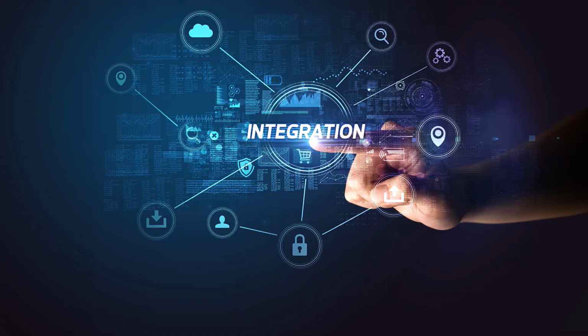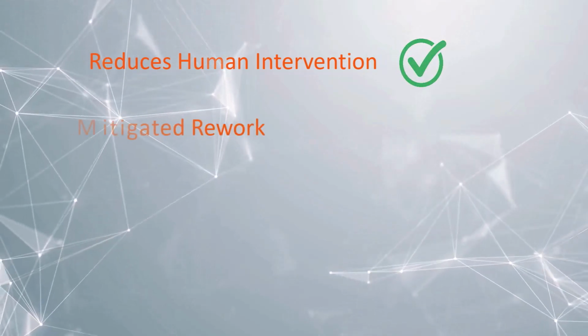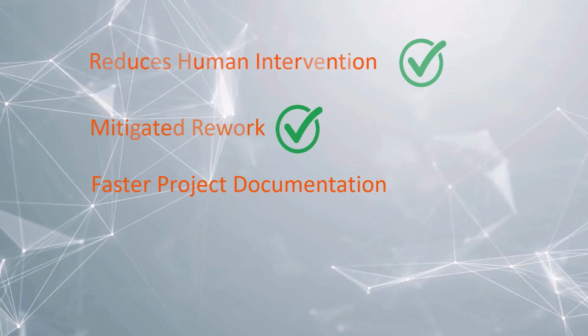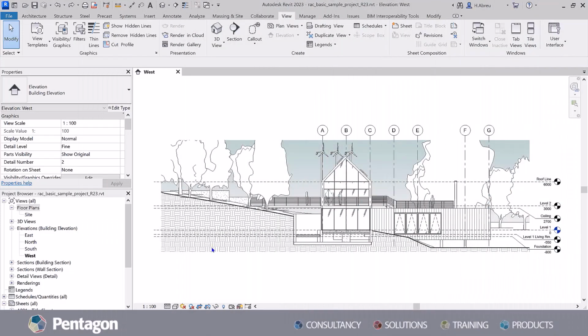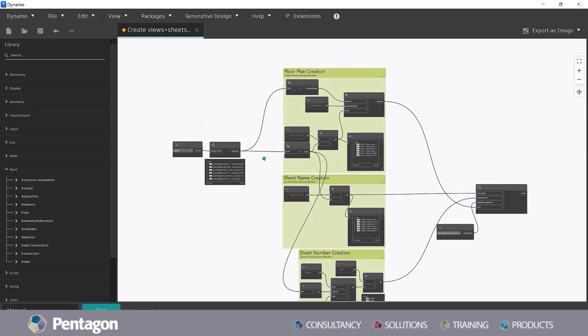Dynamo allows an integrated approach, reducing human intervention, resulting in mitigated rework, speeding up project documentation, and ultimately allowing businesses to efficiently respond to demand. In this case, we were looking to automate the creation of floor plans and respective sheets.